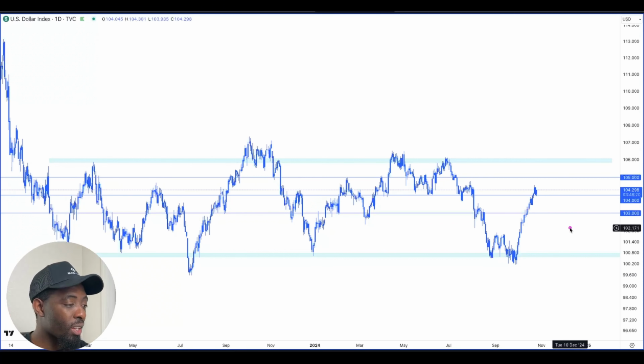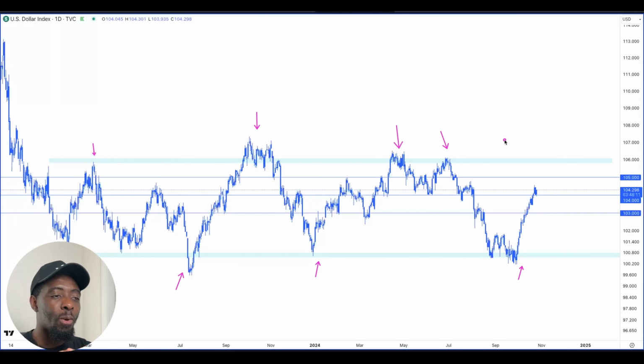So the DXY has actually been in a range. You look at areas like this and prices bouncing off of areas like this. So this is what's currently happening on the DXY. This is the daily time frame. Now the bias right now changes because we're no longer ranging. Sorry, we're no longer trending.